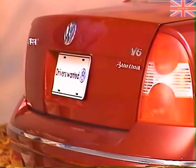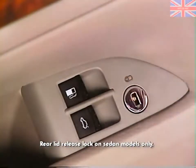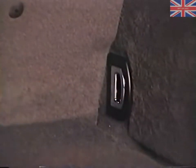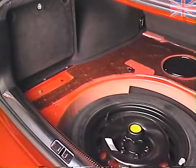Again, just lift the switch to unlock the lid. Use your master key to lock the switch. In the trunk, you'll find four tie-down hooks to keep luggage secure, as well as a 12-volt outlet. Under the flooring in the rear is a full-size spare tire.